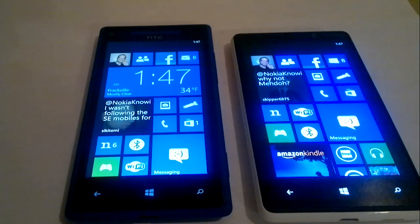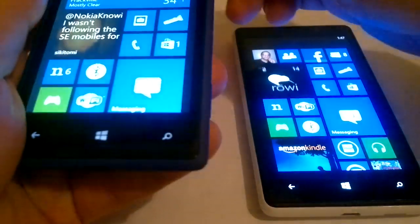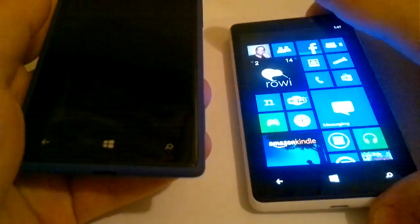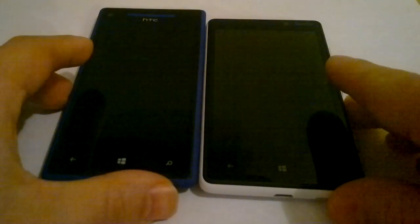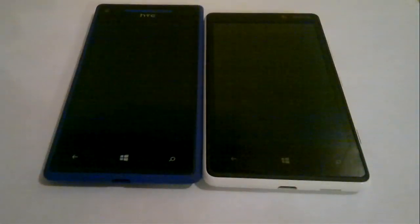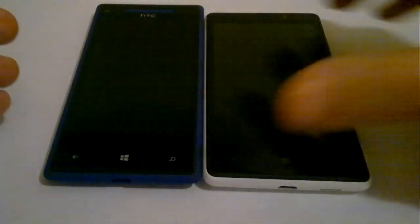Now what I'm going to do real quick is pick these up and show you side by side. We'll do the hardware, and then we'll go back to other things on these two devices. Again, as I was saying previously, you can see just how much taller and skinnier the 8X is than the 820.